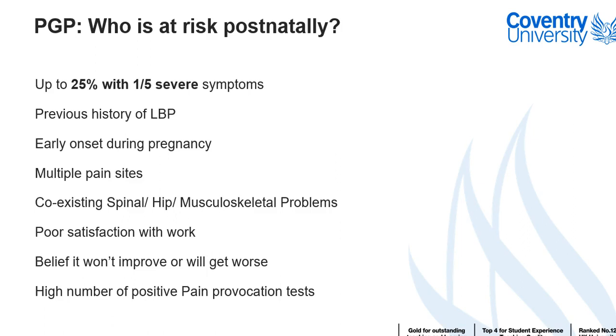So who's at risk postnatally? This links into some really nice work done by Paul Hodges. If you Google Paul Hodges Pelvic Girdle Pain podcast, there's a really nice one, and he talks about, which is also relevant for a lot of the other pelvic girdle patients, there is a big relationship with yellow flags or negative prognostic factors. Also, the patients who maybe previously had low back pain or had more severe pelvic girdle pain during pregnancy, those who had previous hip, spinal, musculoskeletal problems. So basically, sometimes the patients who did quite poorly in the antenatal phase may not do so well postnatally. But these are patients that we can see and help.